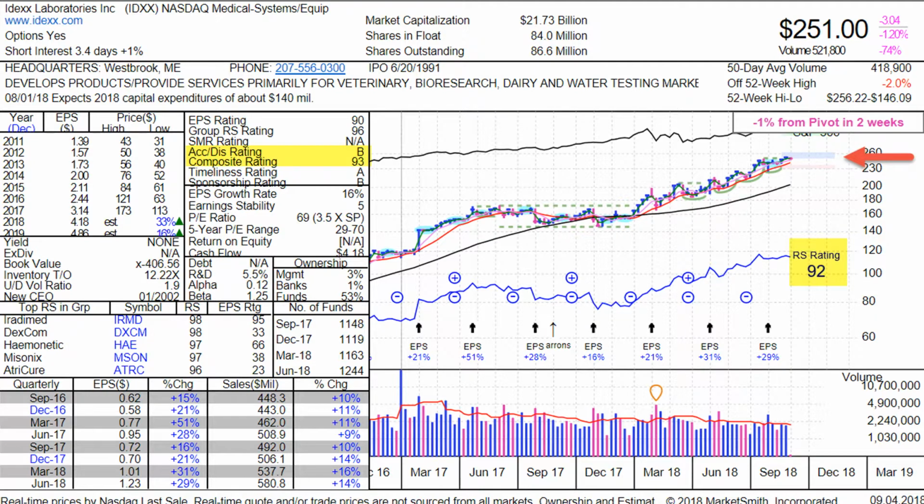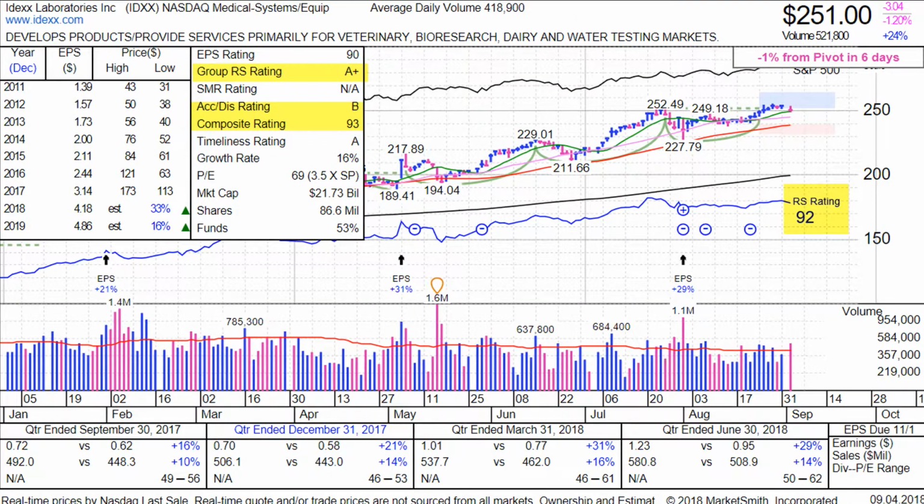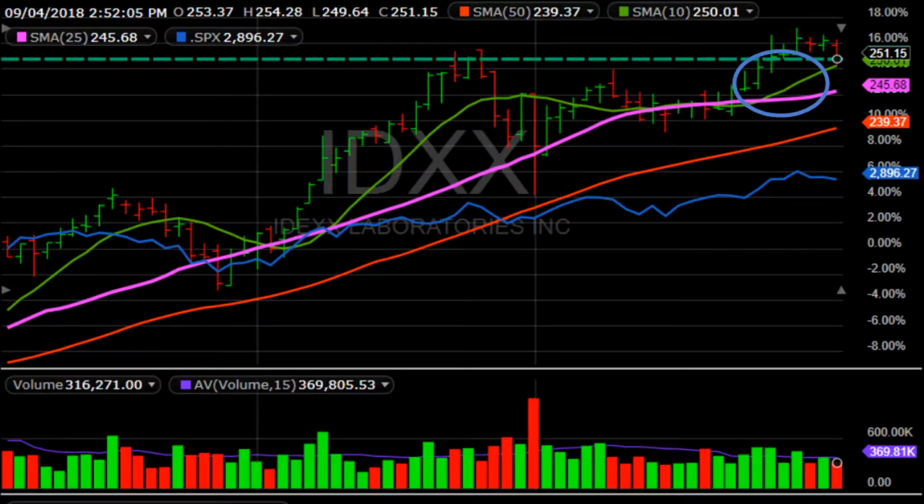The next chart is for IDXX. Again, the weekly chart, also showing a pivot point according to MarketSmith. The daily chart for IDXX and the Fidelity chart, 3-month daily chart, showing you that cross point, which I think means to buy.